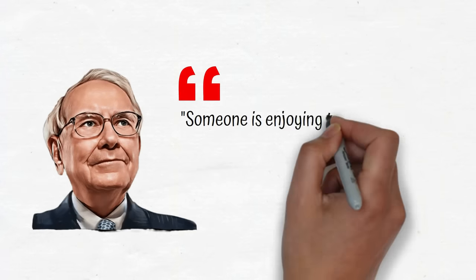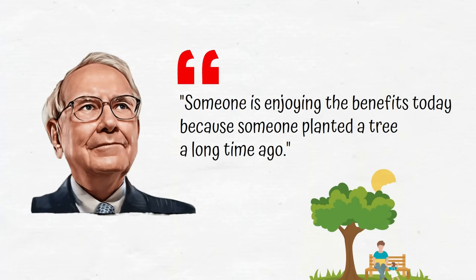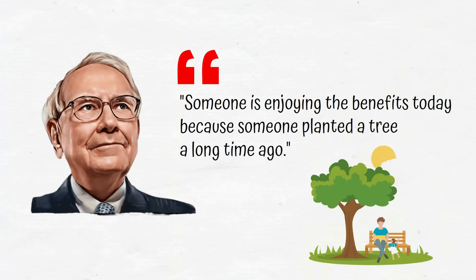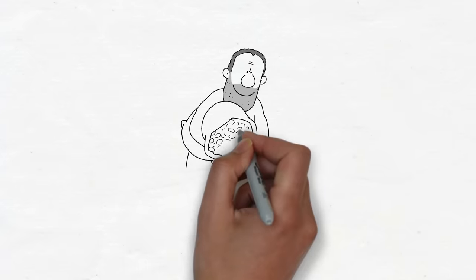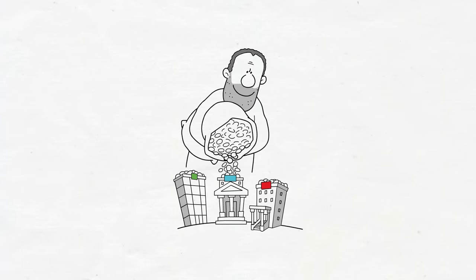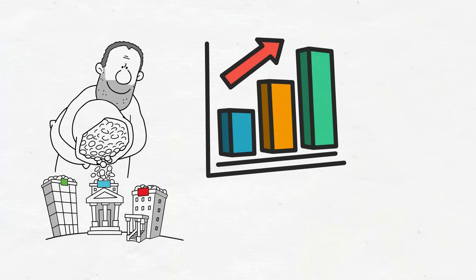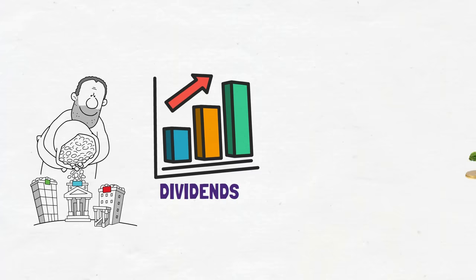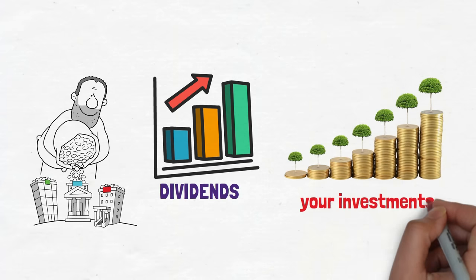To understand this strategy better, think about this quote from Warren Buffett. "Someone is enjoying the benefits today because someone planted a tree a long time ago." This means that good things take time and patience. So you can apply this same idea to investing. Set up your investment with dividend-paying companies, forget about it for a while, and let your dividends grow and compound your investment portfolio over time. Just like a snowball grows as it rolls, your investments will grow too.